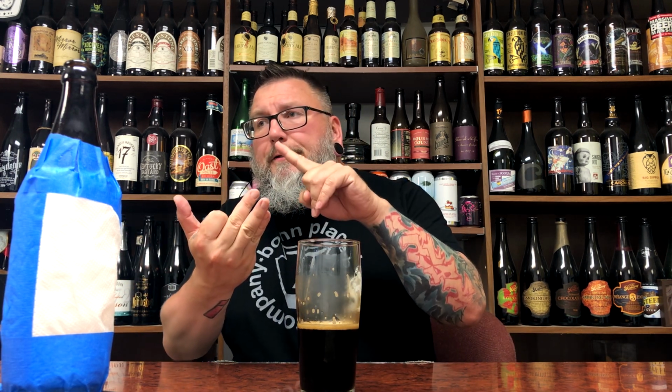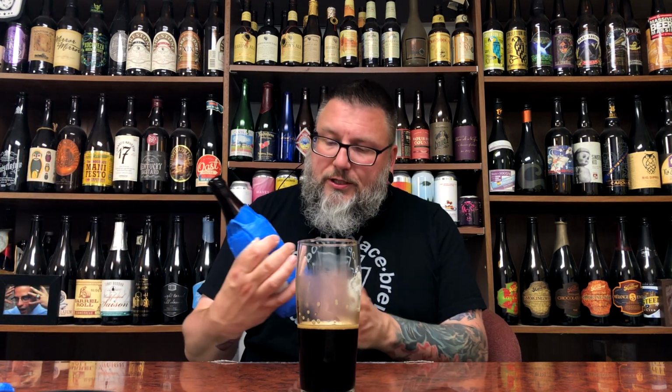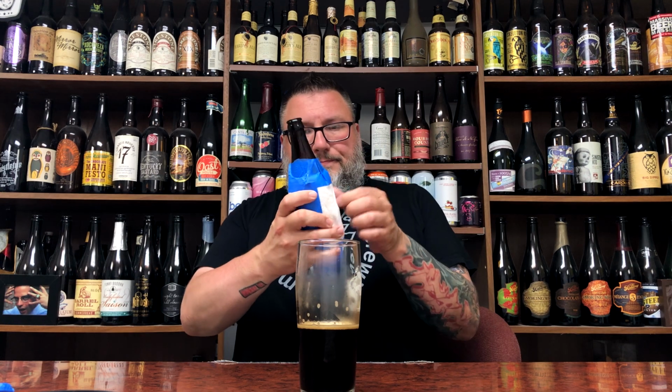Yeah, let's jump to it. 8.9% Mexican hot chocolate stout. Chili, cinnamon, added chocolate, and like a vanilla lactose thing. I think it's lactose, not vanilla. And there's something I'm missing, but that's pretty much it. So let's see what the sucker is.